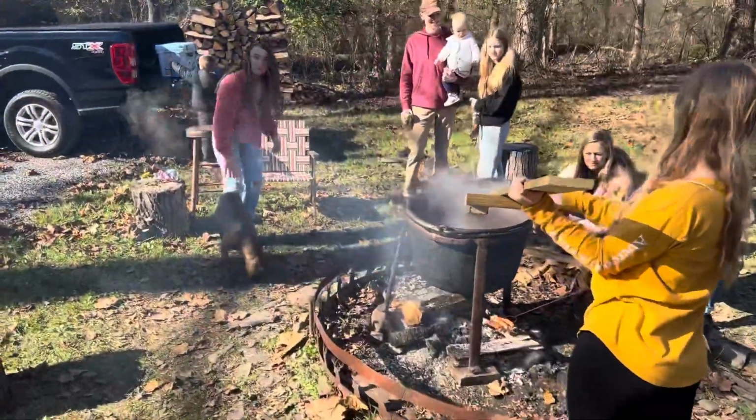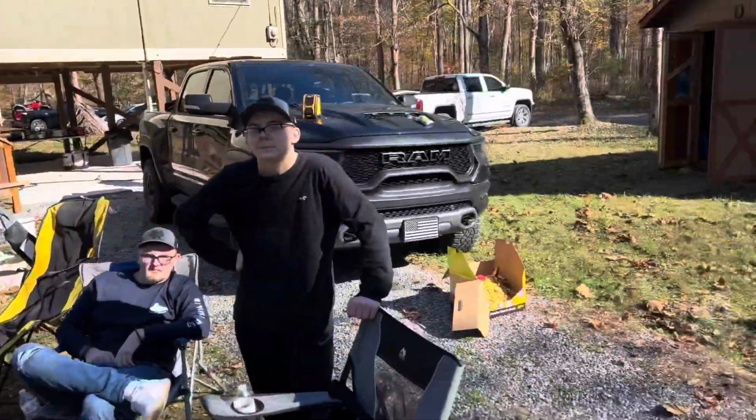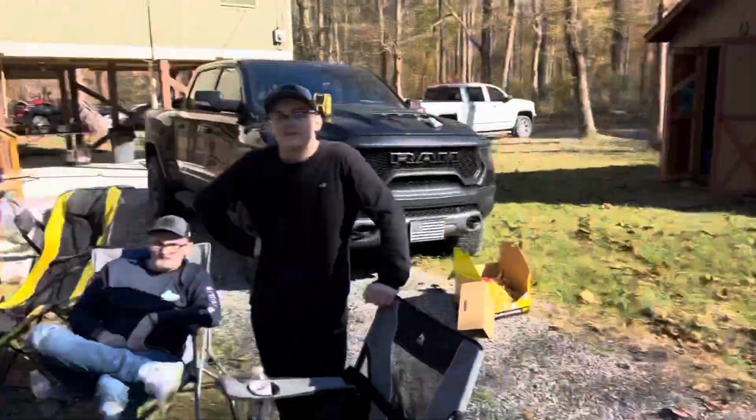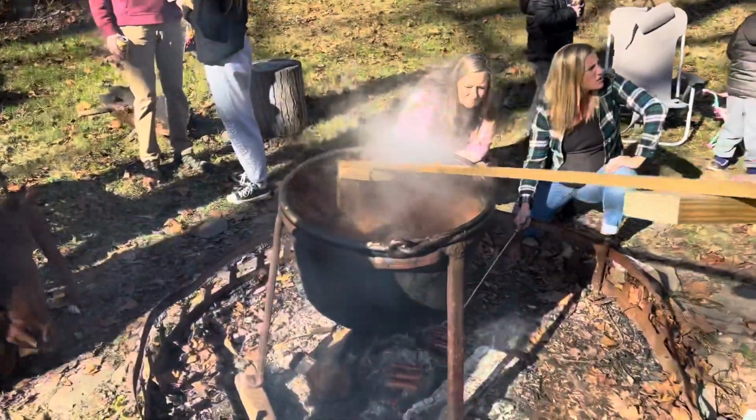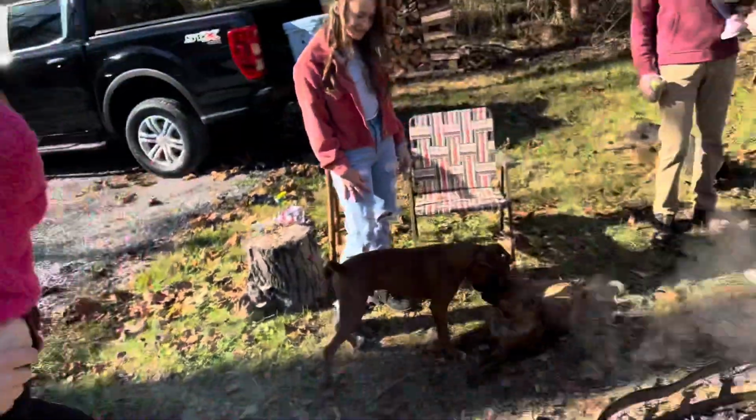Okay, so now everybody else is here. There's like a pile of people now. Niece, nephews, co-workers, everybody. Skylar with vampire teeth.